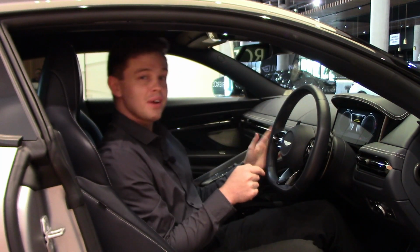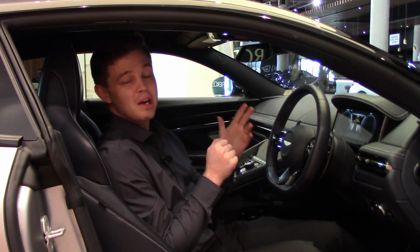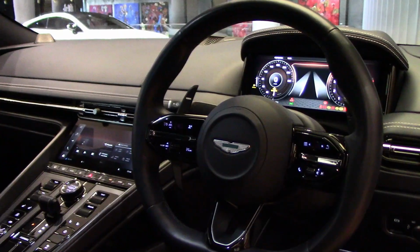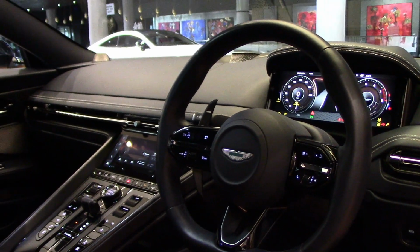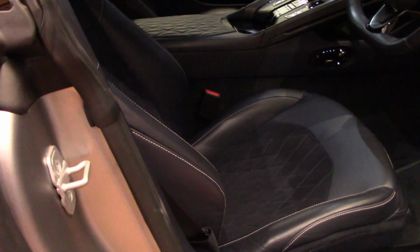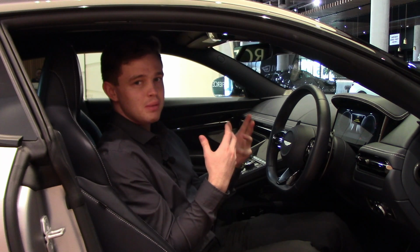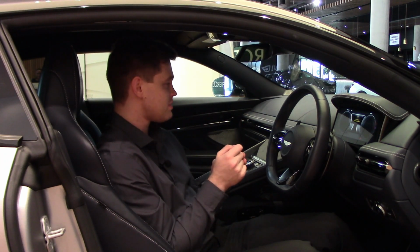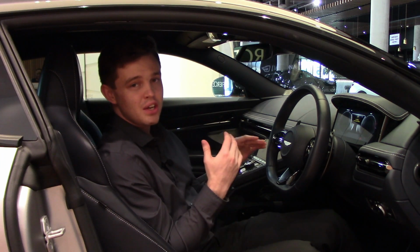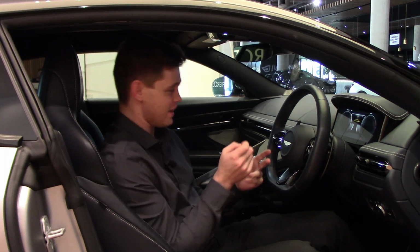Welcome to the interior of the DB12, and this is arguably the biggest step up compared to the DB11. It features a brand new interior, and it is mighty impressive and sets the bar pretty high for competitors, that is for sure. Aston Martin's aim with DB12 was to make it faster, more powerful, more practical, more comfortable, and technologically more advanced than any of the competition, and you can see that definitely in the interior.